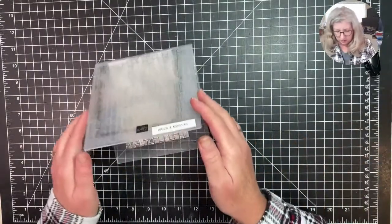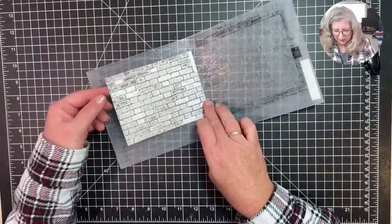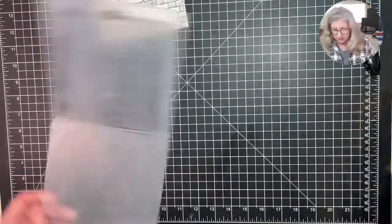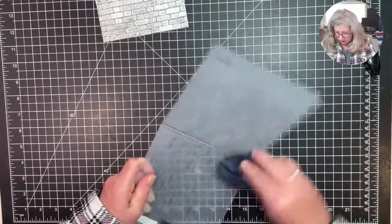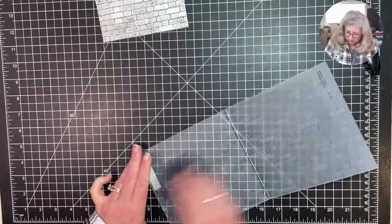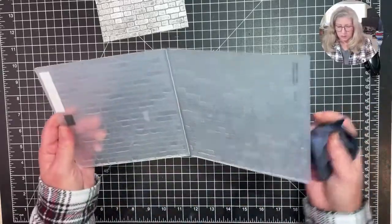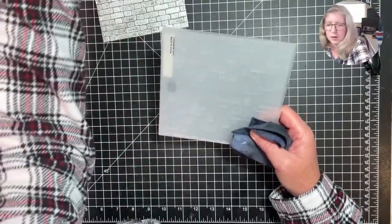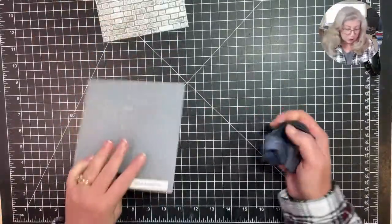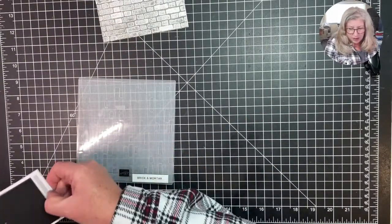And let's see how this turned out. Pretty cool. Very bricky. That's what we wanted. And then just wipe this off really fast and we're done with this folder. You can run it underwater too. You could put your Stampin' Mist on it too if you want to make sure you get all the ink off. Okay, so there's the background of the brick.